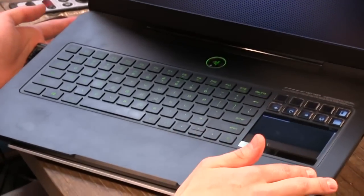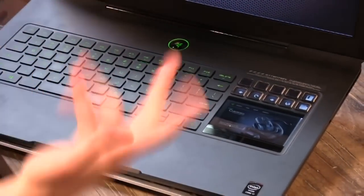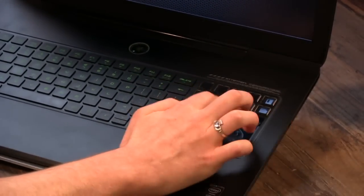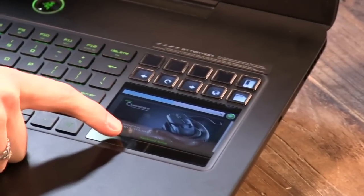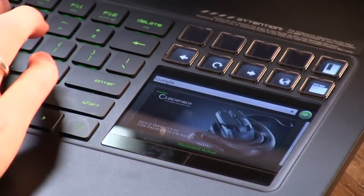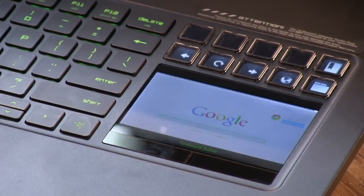You've got to worry about whether or not they care to update their Gmail app. Exactly. And some cool things that it does: say you're in a game and you don't want to go to your desktop, you could load up a browser. I can click in here and you can see that it says keyboard is now active. So anything that I type into the keyboard will now happen over here on the little screen.